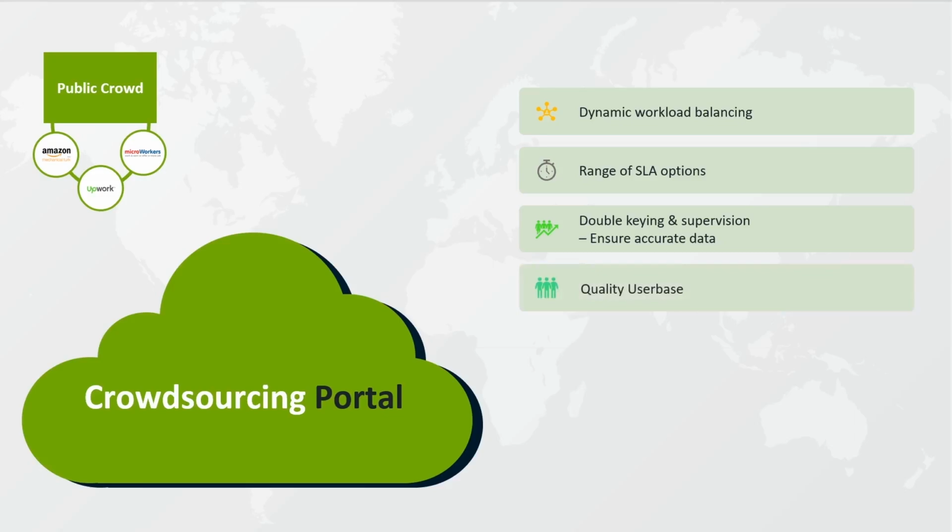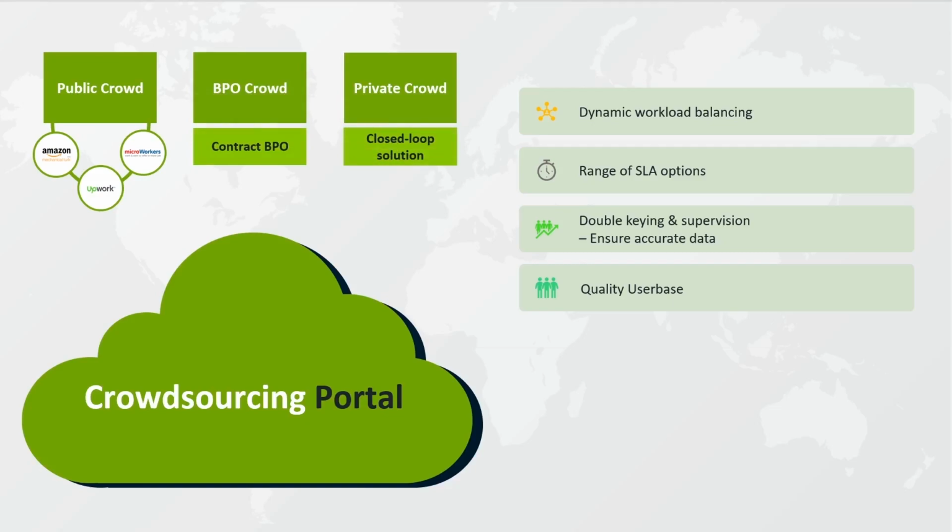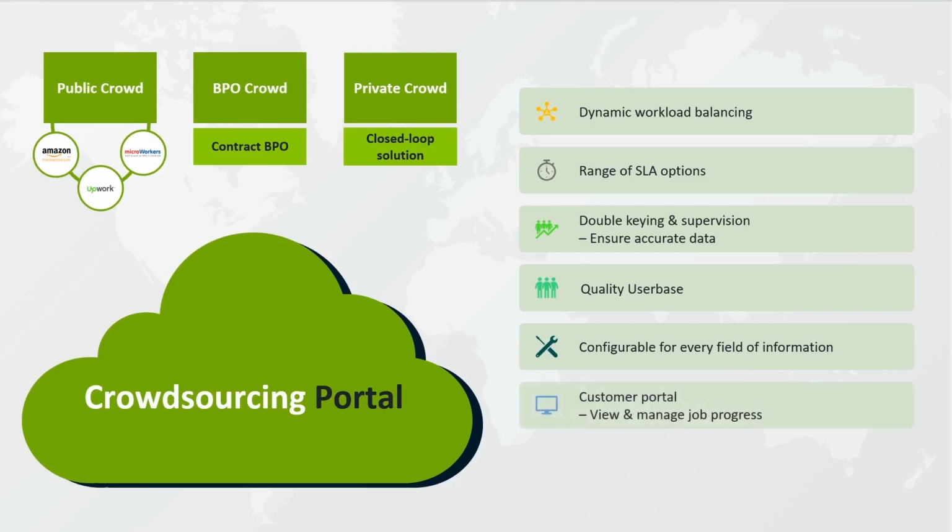Further quality assurances include user ratings, which are done behind the scenes. For example, they can help blacklist bad workers without you having to worry about retraining or replacing anyone. You can also lock jobs to specific regions or by language skills. If that isn't enough, you can use the portal to contract with BPOs or your own workforce. And all of this is configurable down to the field level. And finally, this is all viewable in a customer portal where you can view and manage your jobs as they progress throughout the day.